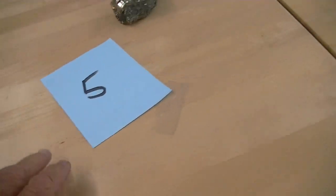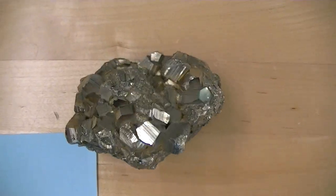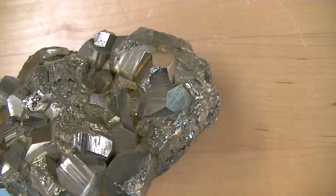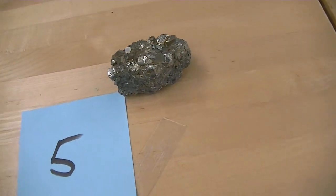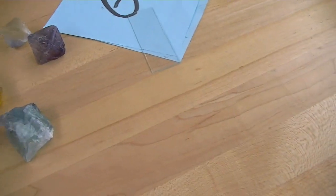Number 5, everybody's favorite, generically known as fool's gold. But this is actually pyrite. Nice crystalline form here. These are full of pyritohedrons. And this is actually pyrite, FeS2, iron sulfide.